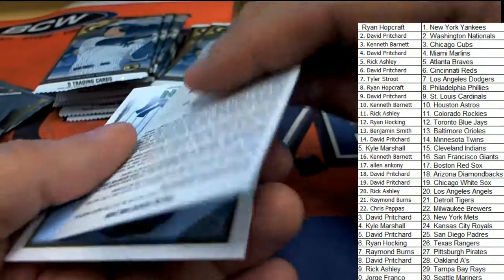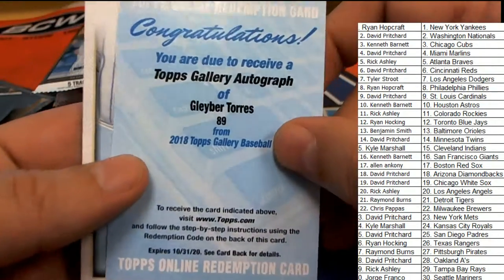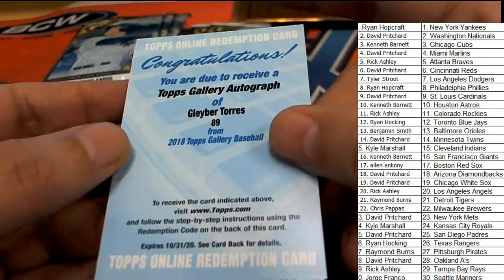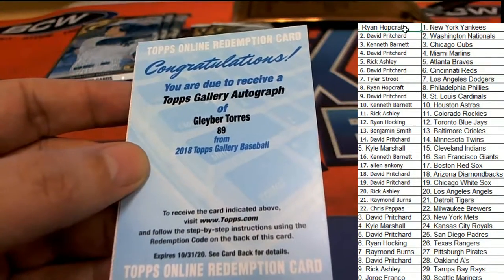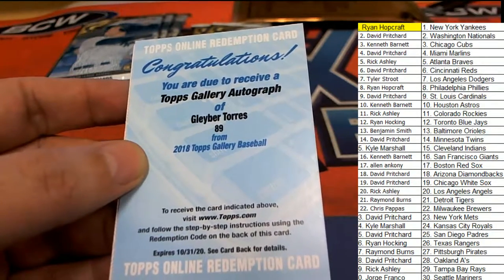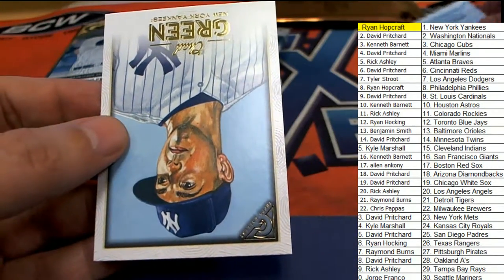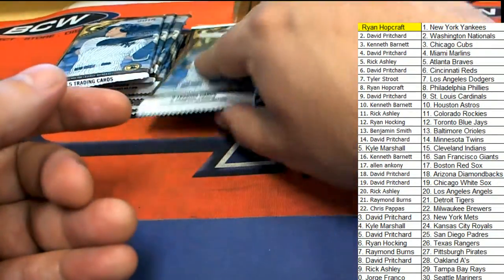Oh, what is this? It's a redemption. Oh, very nice hit in the box break. Ho. That's Ryan H. who pulls this monster hit at Gallery. Very nice rookie card. No doubt about it. That is a great hit to have come out of here.